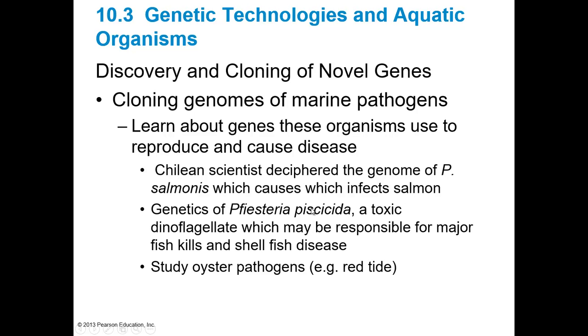No, that's right. Okay, let me back up. Red tide is different. Red tide is not toxic to shellfish. It's toxic to humans. But Pfiesteria piscidia is a different type of toxic.